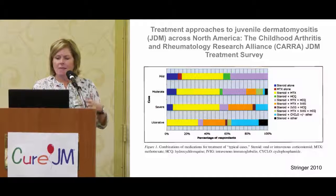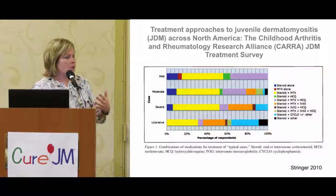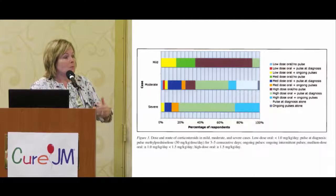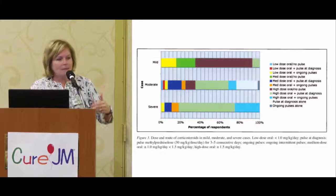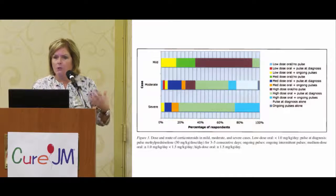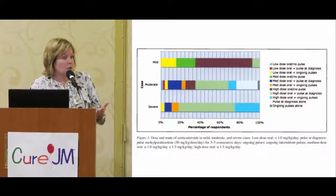And not just the kinds of medicines, but this is a graph showing you variations in how we even use steroids. So this really made us as a community say many years ago, we need to come together and really define what we think are appropriate treatments for people to use the majority of the time.